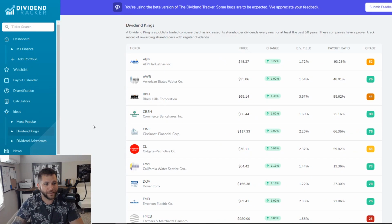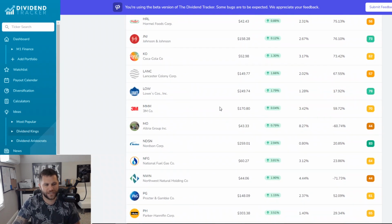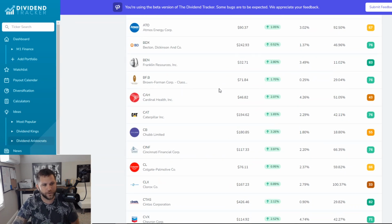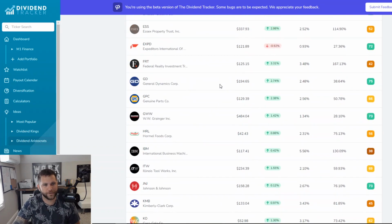Then we have the Dividend Kings list. If you guys are unaware, Dividend Kings are basically companies who have consistently increased their dividend every single year for 50 years or more. So it gives you some more ideas of stocks to look into, of what you may want to add to your portfolio. And then same thing for the Dividend Aristocrats. Instead of a 50-year consecutive dividend increase, it only needs to be 25 years for the company to be a Dividend Aristocrat. And you can go through here and get some real new ideas of companies you may want to start researching.